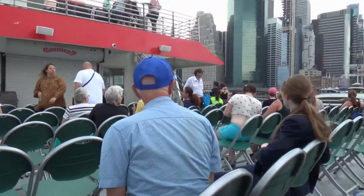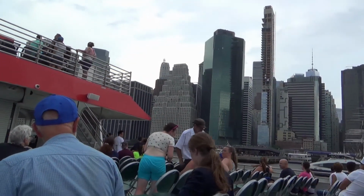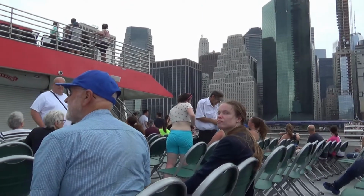And ahead of it, the green building is ahead. That's an office building, but it's a movie location too. A movie called The Devil's Advocate. If you saw that, Al Pacino played the devil. That's where his office was. That building.